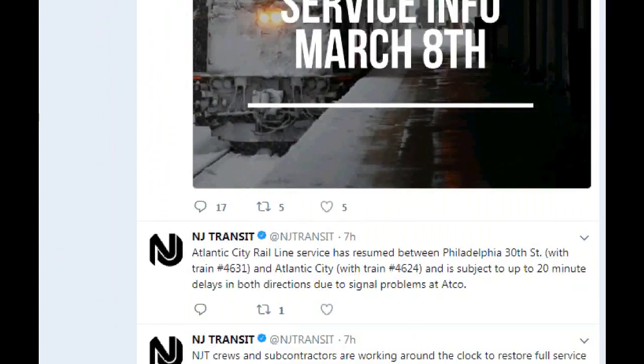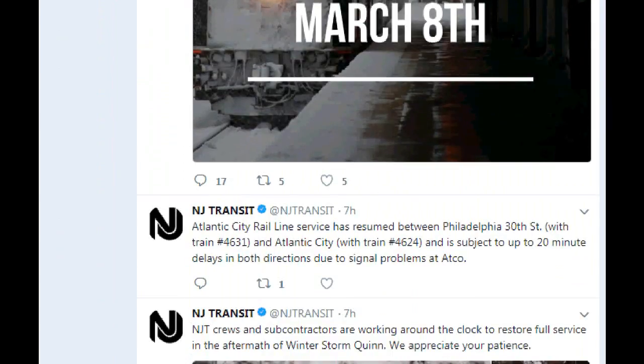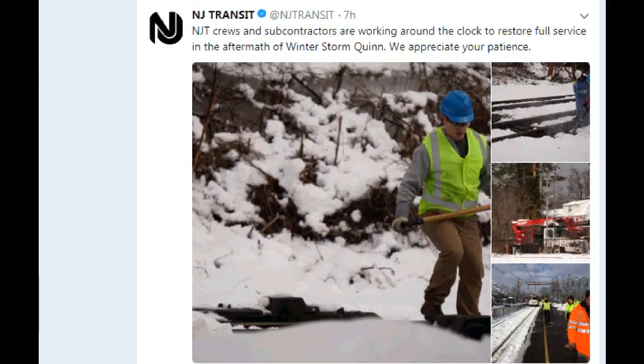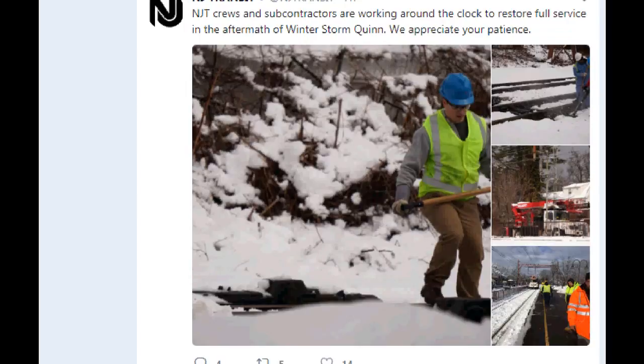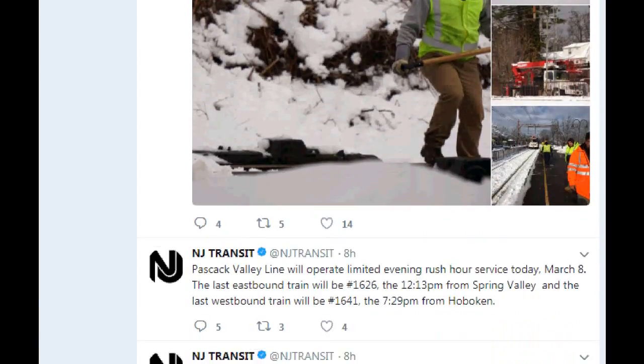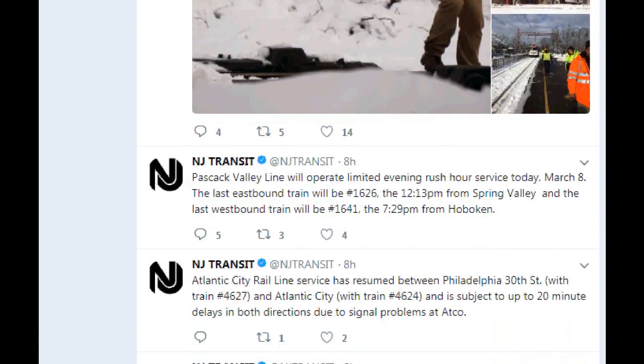Atlantic City rail service has resumed. And then again, even New Jersey Transit is telling you what they're doing here with the work. The Long Island Railroad never takes pictures to show you what they're doing to fix the tracks. They never do that. They never keep you posted, and that's because of Patrick Nowakowski. That's why he needs to resign.